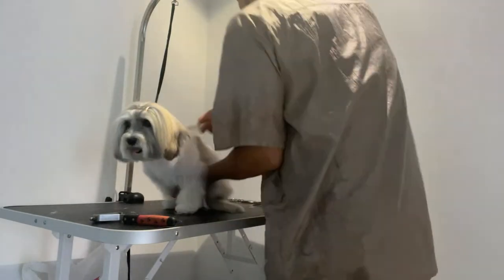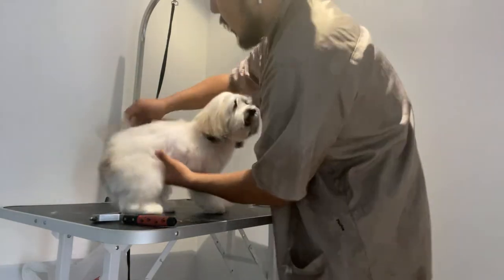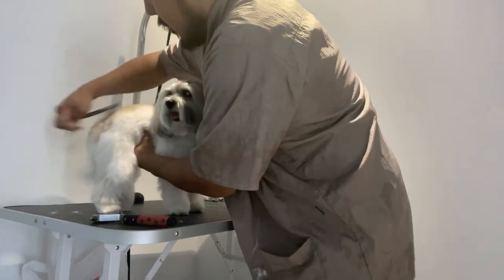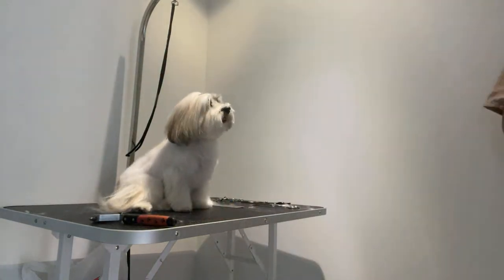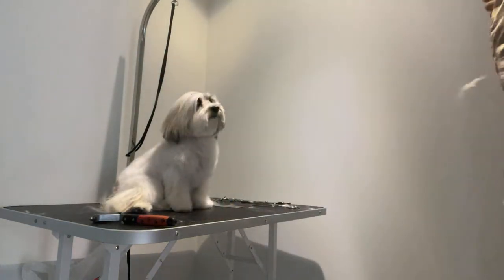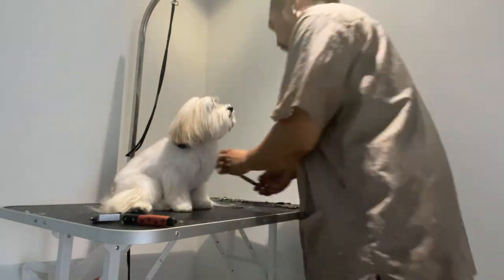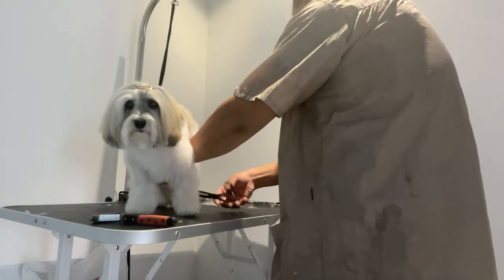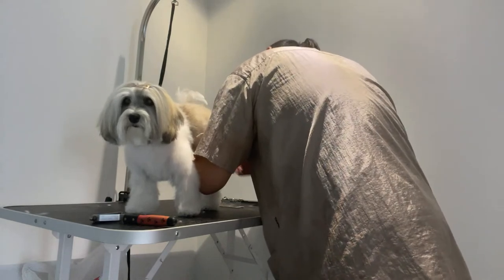It's hard to even see if I'm actually making any progress because she keeps sitting down and laying down and she's not standing straight. So it's hard to even see where I need to cut. Wow, I'm so frustrated. It's okay though. All right, here we go, girl.